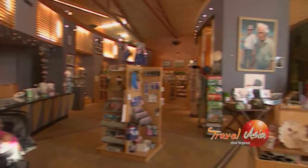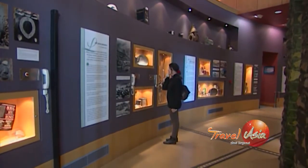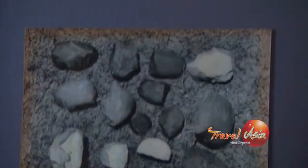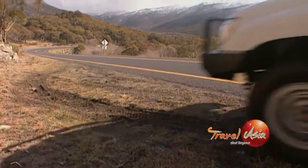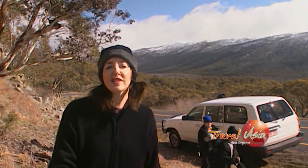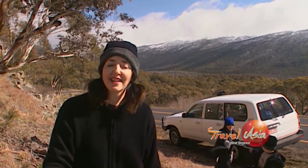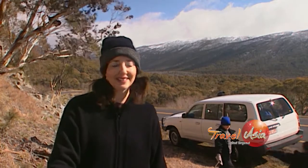You can collect your passes from the visitor centre that's run by the National Park and is brimming with useful information, as well as displays that recount the history of the local Aborigines and the hardy first foreign settlers who made the high country their home. All around us here is the Kosciuszko National Park. It's home to Australia's highest mountain, the country's best snowfields, and a rich local history.